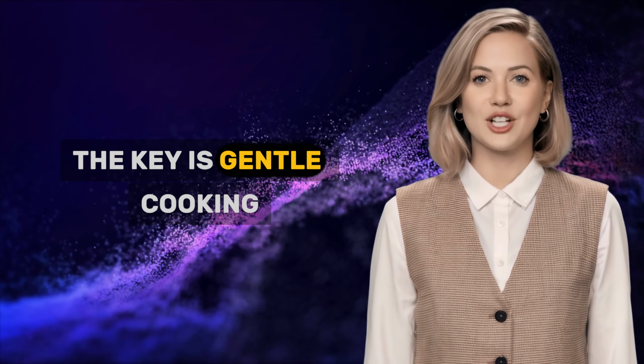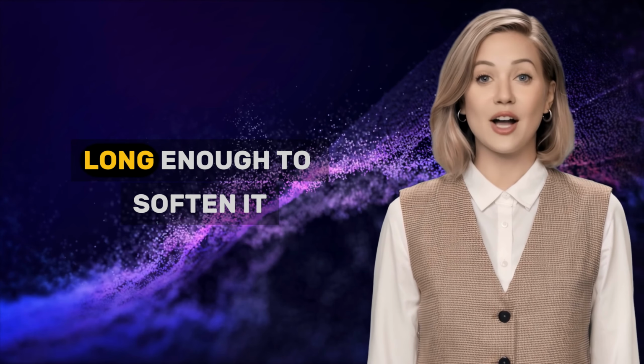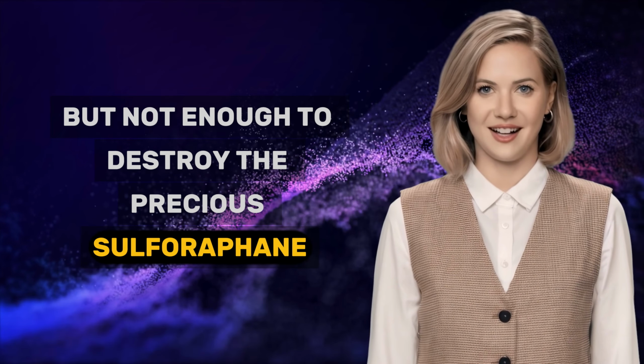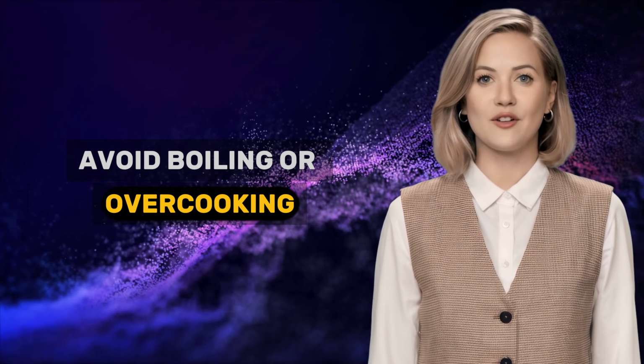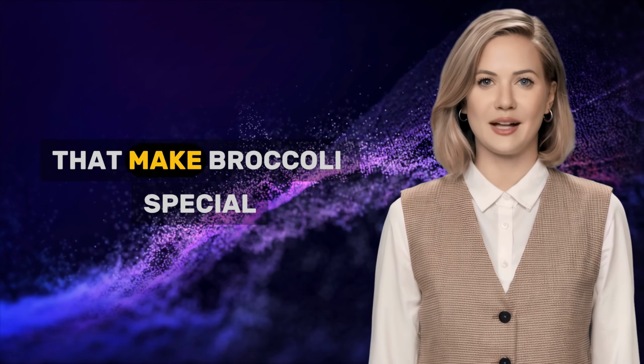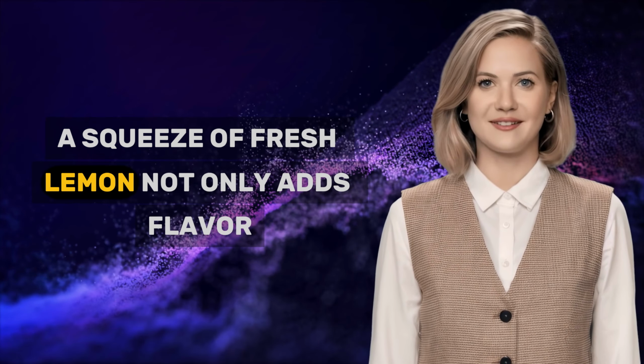The key is gentle cooking. Steam it lightly for just 3 to 4 minutes, long enough to soften it, but not enough to destroy the precious sulforaphane. Avoid boiling or overcooking. Excessive heat can break down the very compounds that make broccoli special. A squeeze of fresh lemon not only adds flavor, but also enhances the absorption of its vitamin C, giving your eyes an extra antioxidant boost.